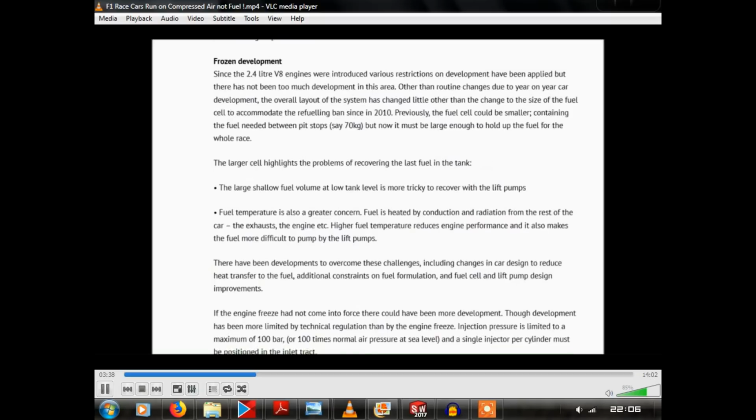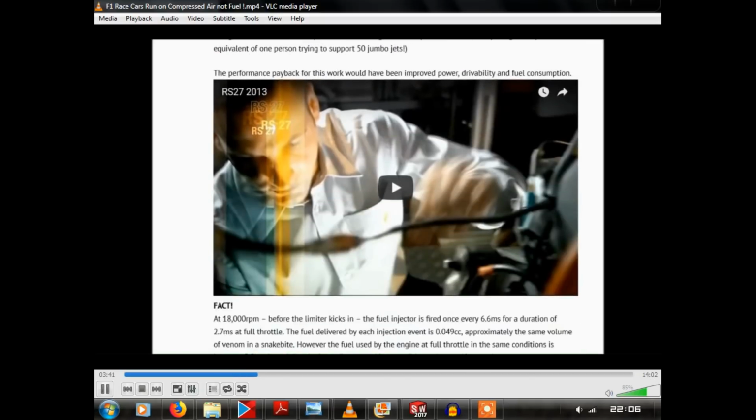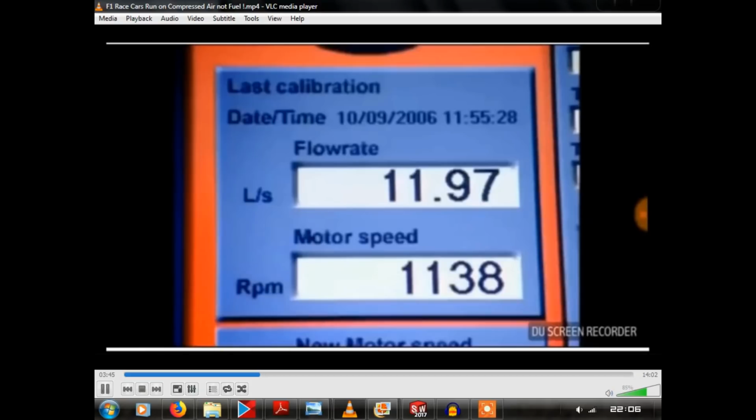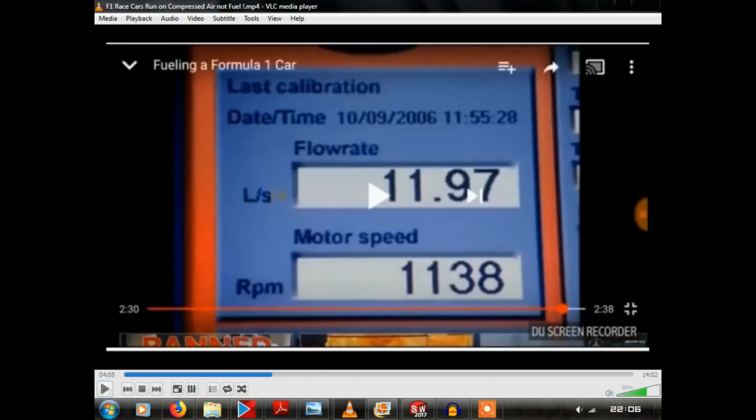But there are no pictures of the full system in place here. These are Formula One cars here, and I just want to show you the flow rate. How much this is, litres per second. Yeah, it is. They're claiming they put into these cars. So there you are, 11.97, so nearly 12 litres a second is going into the fuel tank. I don't see why this is incredible.